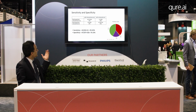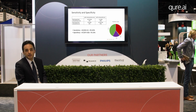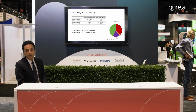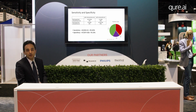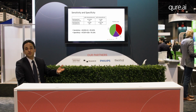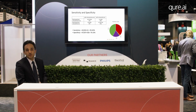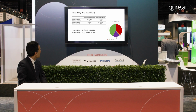This table shows the sensitivity and specificity of the algorithm. As you can see, we reached almost 95% sensitivity for abnormal cases. Only 2 cases were missed by the software. When we reached that point, we investigated further to see why the software missed those 2 cases.